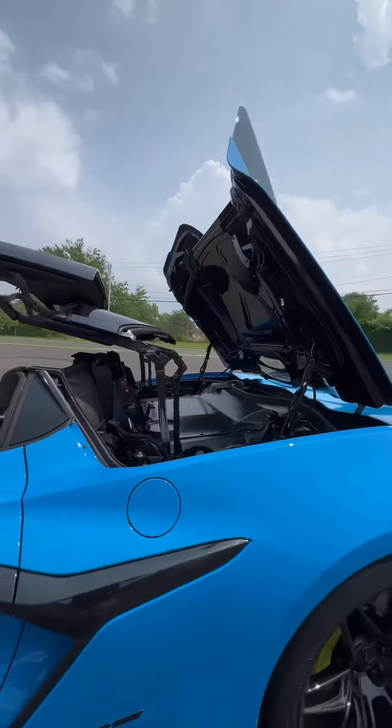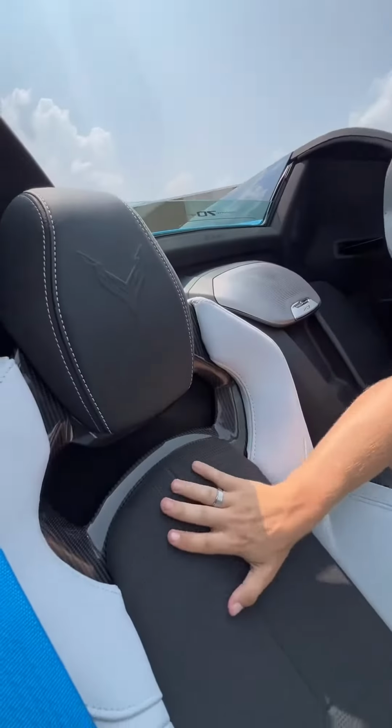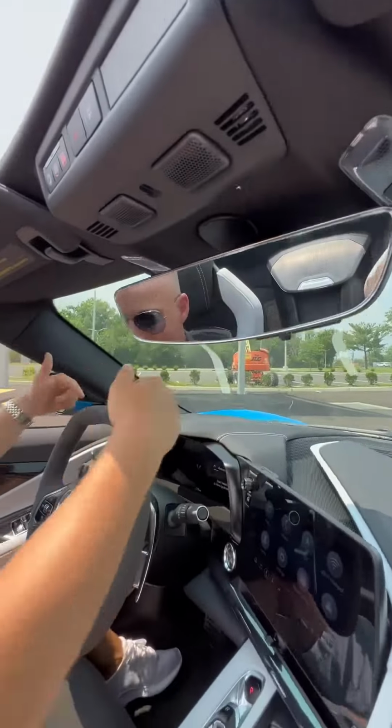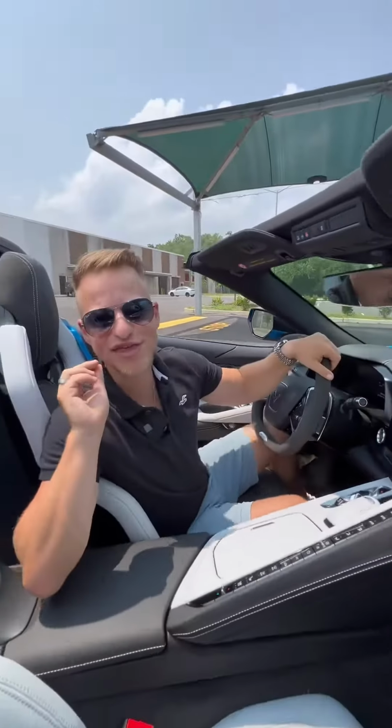Plus, when I click this button on the key, the top actually drops, and I bet you didn't even know it was a convertible. Inside, you have carbon bucket seats with suede, blue seat belts, drive controls over here, a digital mirror, digital display, heads-up display, square steering wheel with suede, and the engine.